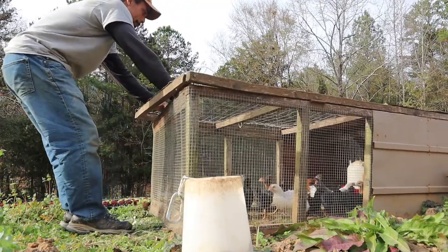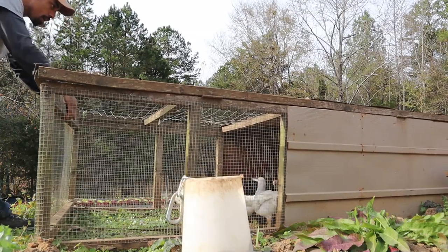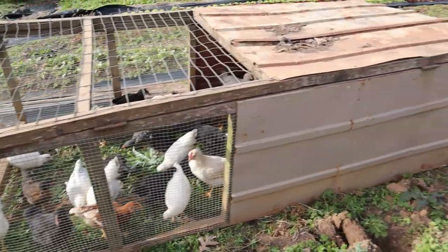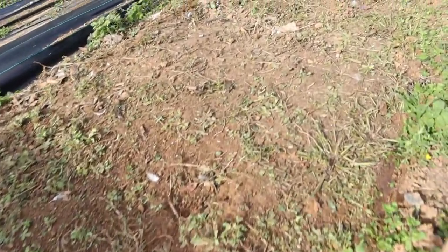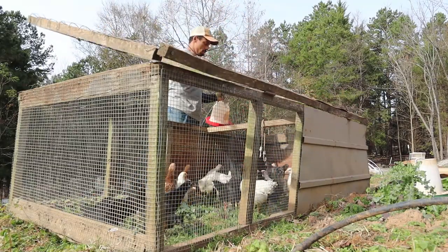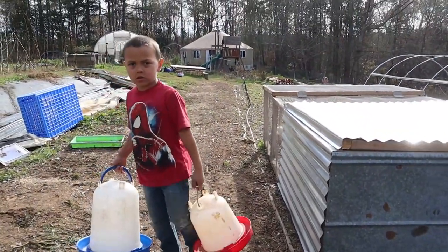There we go. And you can also see behind here their progression as they've eaten up most of the vegetation there and left behind some good fertilizer. Check that out right there, as well as right there with the feathers. There you go. Micah, can you go ahead and fill those up for me, buddy? Thank you. All right, so that's two units moved.